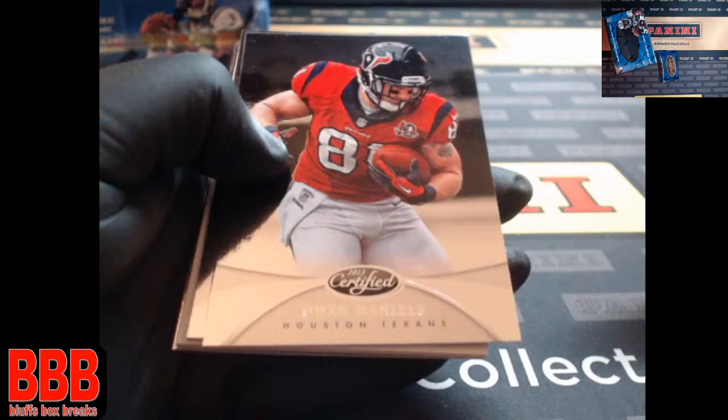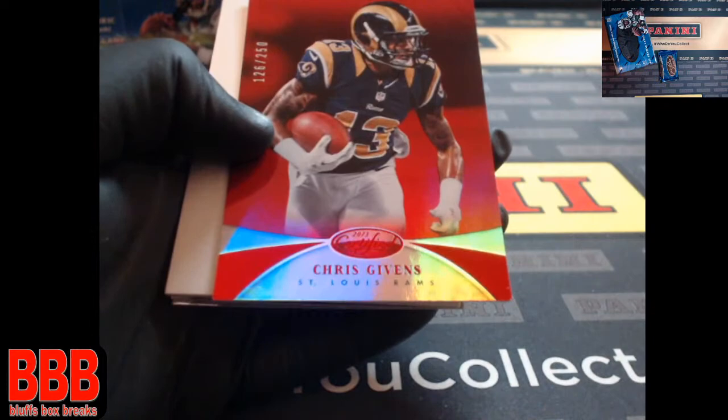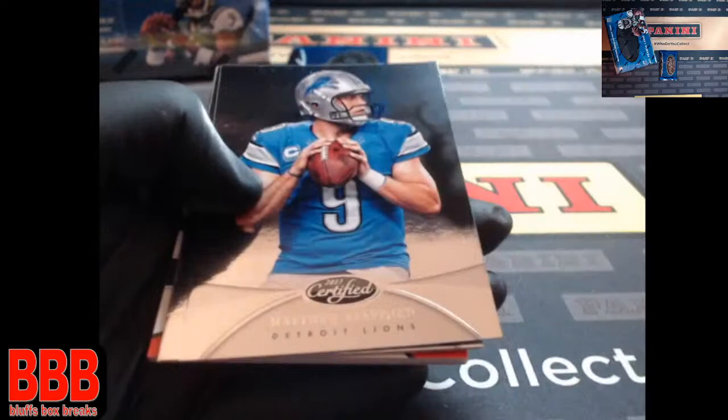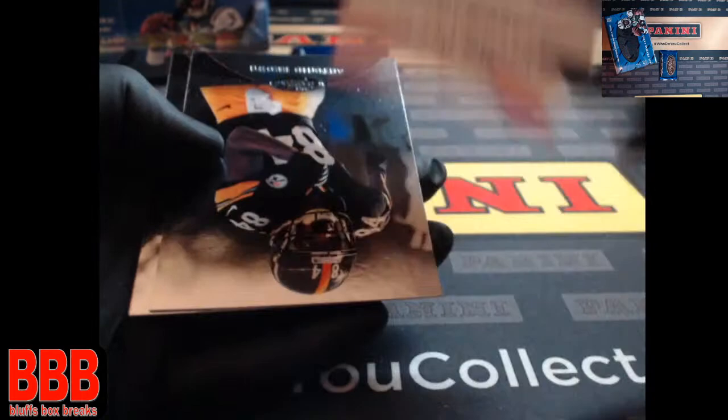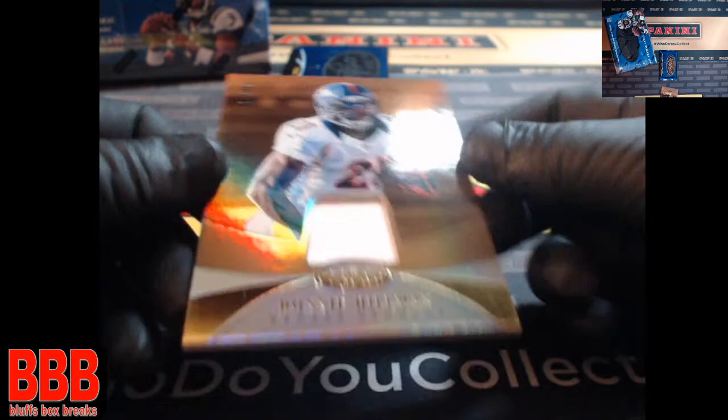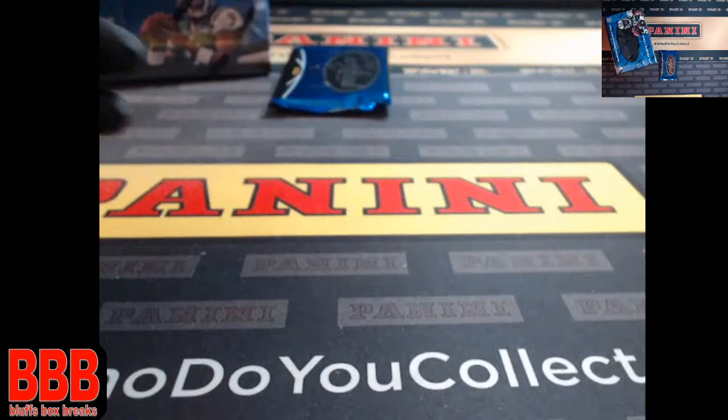Daniels, Colin Kaepernick, 126 of 250, Chris Givens, red for the Rams. LaFell and Demaryius Thomas. Matt Stafford, Daryl Richardson, Vernon Davis, Ronnie Hillman, Denver again. This one number 10 of 49. Solid white jersey, 10 of 49. My color, I thought it was 25s. I don't know their color scheme here.